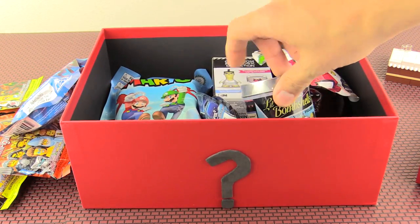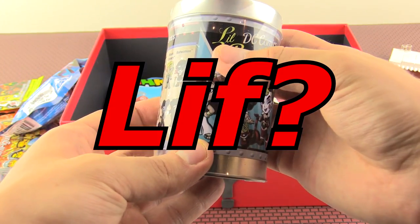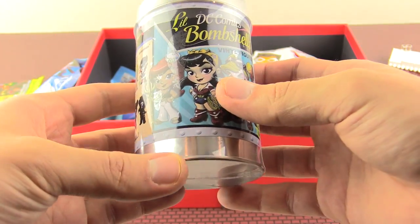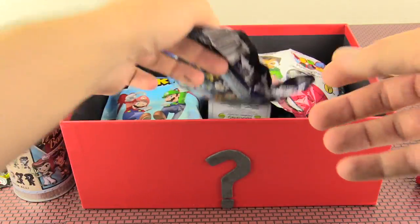What the heck is that? I thought it said life. Good spelling of life with only three letters and no F. DC Comics Bombshells vinyl figures, and there are so many of those. We'll look at those in a moment.